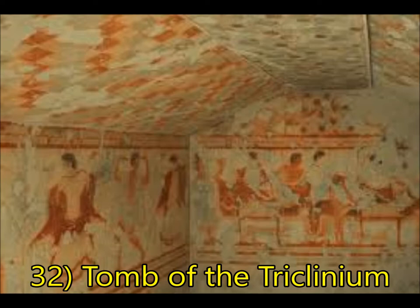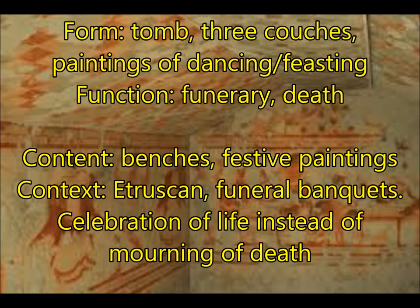And here you see the tomb of the triclinium, and a triclinium is those three couches or benches that are going to be referred to here. For form, this is a tomb. It was found as if it was a burial chamber, which it was, and inside it has three benches, which were meant for feasting, and on the sides of the tombs you're going to have paintings of dancing and feasting and festivals and celebration.